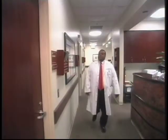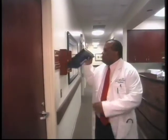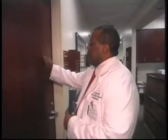The pancreas is an organ in the body that's important for secreting several important hormones. The most important one is insulin, and insulin is what helps us control our blood sugars. A pancreas transplant is what we consider to be a surgical cure for type 1 diabetes.